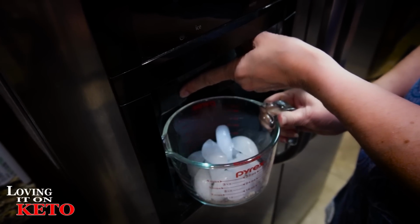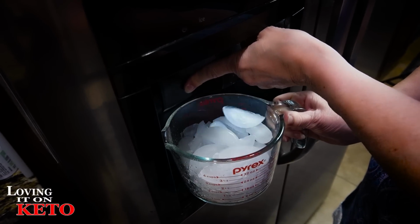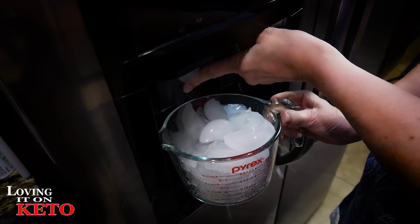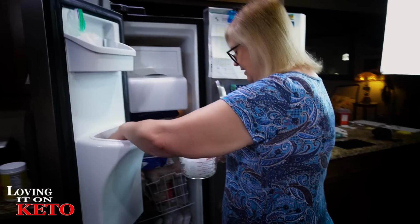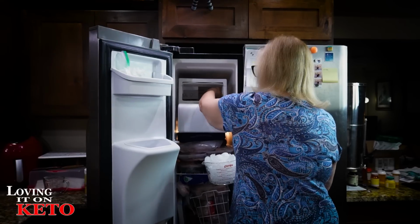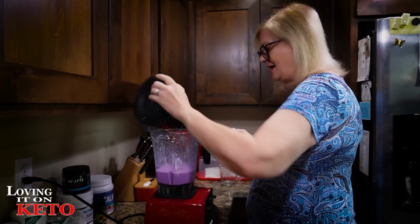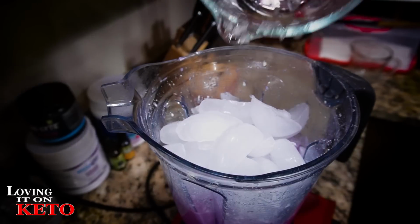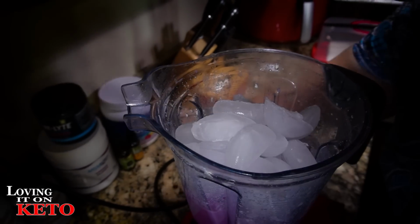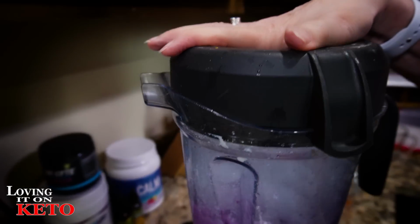This is a 36 ounce up to the top of ice. And yes, it spits ice everywhere. Make sure there's none in here. Get a couple more. And I'm going to put my ice cubes in on high up to the top of a 36 ounce. There's one over there too. Where'd it go? Right here. Into the bowl it went. Okay, and on.